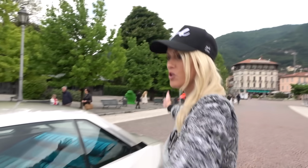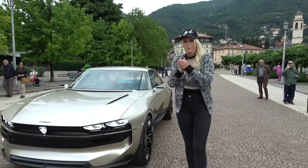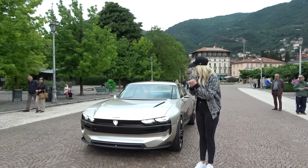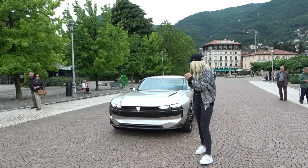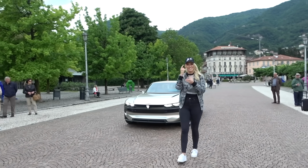I feel like I'm some kind of magician right now. As you can see, there are no smoke and mirrors. No one is in the car, and we are about to make it drive. Okay, let's go. Open sesame. Hey, you need a secret word, you see?